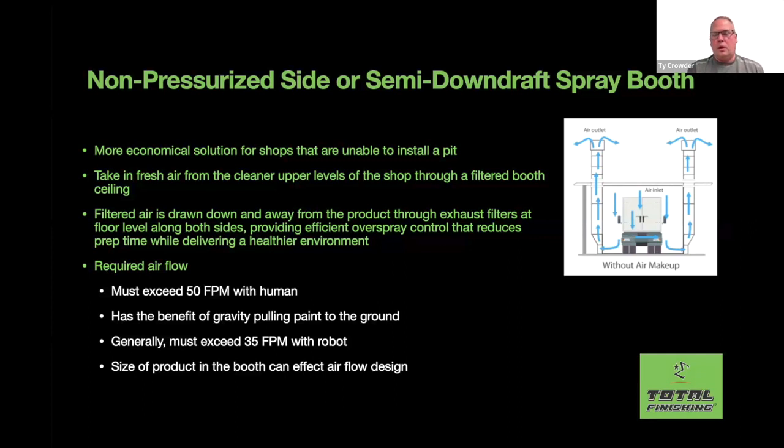So I never consider the size of an object in my airflow calculations, and I think that's the right way to do it, especially when you're dealing with mostly industrial customers that might bring a product in the size of a cabinet door or small, tiny parts versus a bus manufacturer, right? So you have to be aware when you're selling spray booths.